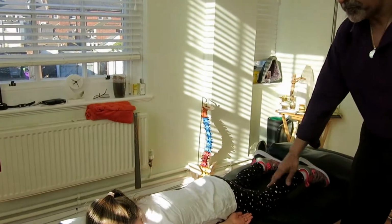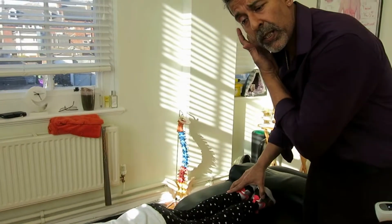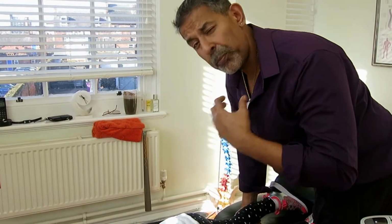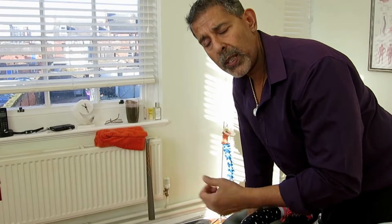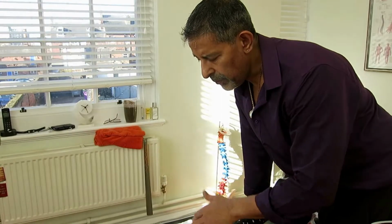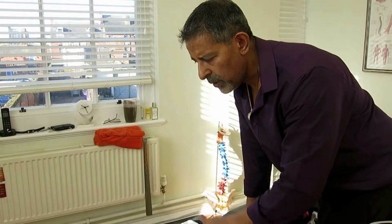How old is she, Mum, now? 4. She's 4 years old. And she came in because Mum has had experience of chiropractic care before. She realised that when Billy was born, she was a forceps birth, which meant that she had incredible stress put on her neck as she was being born, being brought into the world. And she had chiropractic care at that time, and that experience really helped Billy. Mum appreciated that, and she realised that Billy wasn't quite right.